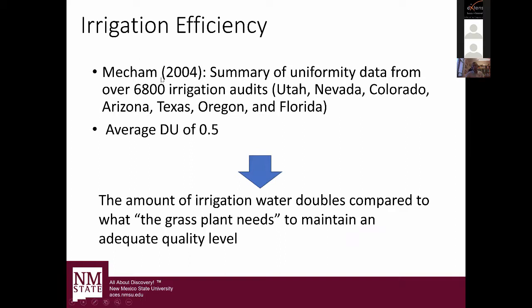There was a study a few years back published by Mechem in 2004, and he reported an average DU of 0.5. What that means in scheduling irrigation is that now the irrigation water doubles, and that has nothing to do with the plant stand itself. That is really only an adjustment for an irrigation inefficiency. So the irrigation amount doubles compared to what the grass plant really needs in order to maintain adequate quality. And this is really what we see here in New Mexico and in some other parts of the desert Southwest, what puts turf in a bind. It is the inefficient irrigation system, and that DU that we have to adjust for these dry areas.